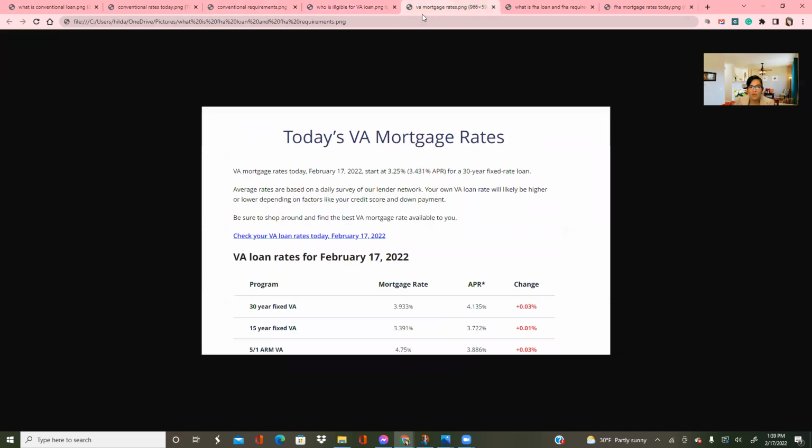Okay, so what is today's VA mortgage rate? The 30-year fixed VA rate is 3.93% with an APR of 4.135%. This APR, annual percentage rate, includes your closing costs. So this is the original 3.93%, and then the closing costs are added. How much is your closing cost going to be? 5,000, 10,000, whatever it is, it will be added. That's why your interest rate goes up. Okay, so I think this is the final percentage rate of your mortgage.